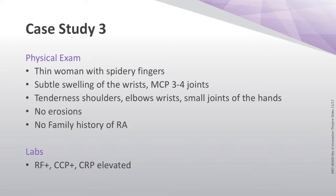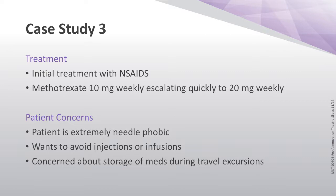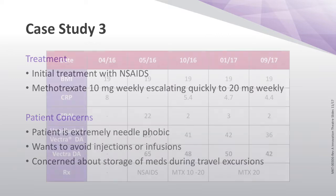She had no erosions on x-rays. She has no family history contributing to this. But guess what? She's double seropositive. And they were relatively impressive. They were at the upper limit or above the upper limit of normal in my lab. And her C-reactive protein was elevated. So she comes to me on NSAIDs. We get her on methotrexate, escalate that up. She is beyond needlephobic. Just checking her labs for methotrexate toxicity, I have to sing happy birthday every time. Thank God I can sing happy birthday every time. So she wants to avoid injections or infusions. She travels a lot still all over the world and is very concerned about storage of drugs during this.